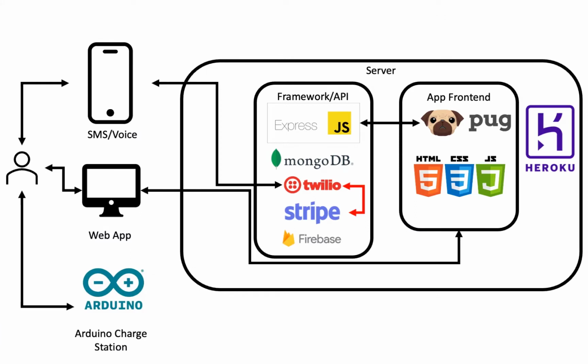Our application primarily interfaces with the user's mobile device and Arduino hardware station. Users will also access a web application that hosts the account with the user's funds for releasing energy. The web app is hosted with the cloud platform Heroku, while the server was built off Express.js. Transactions, user balances, and payment history are all stored in MongoDB, a NoSQL database solution.